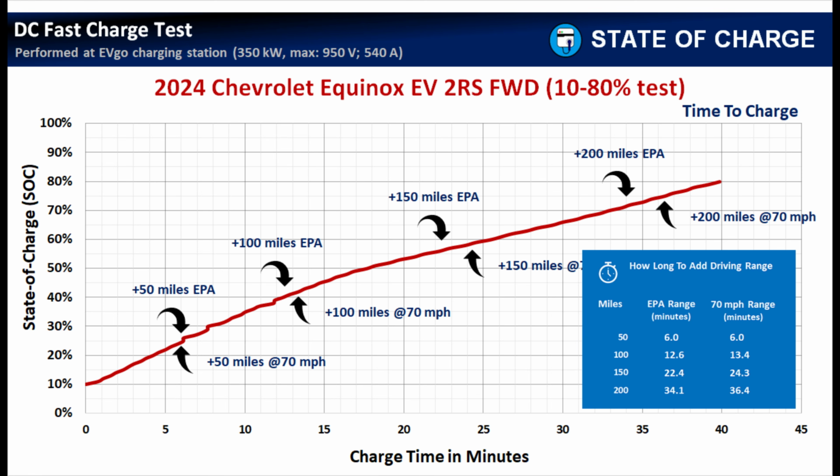Okay, to add 50 miles of range takes 6 seconds according to the EPA and 6 seconds according to my 70-mile-an-hour highway range test. It's that close. It starts to separate when you go a little bit longer though. 100 miles comes in 12.6 minutes and 13.4 minutes. 150 miles, 22.4 minutes, 24.3 minutes. And if you want to add 200 miles of driving range, you can do that in about 34.1 minutes according to the EPA scale. If you use my 70-mile-an-hour highway range test, it's going to take you 36.4 minutes, and this is all while charging on a 350 kilowatt DC fast charger.